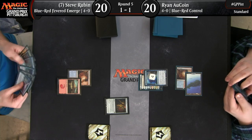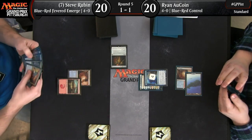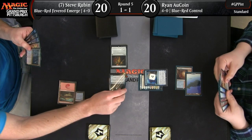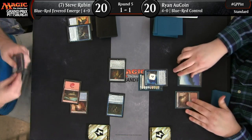Sorry about that. Thing in the Ice on turn 2 for Ryan. Key to the City was the turn 2 play there for Steve Rubin. He's going to discard a card here. He's going to discard Advanced Stitchwing. He's going to return it to play by discarding Prized Amalgam and an Advanced Stitchwing.